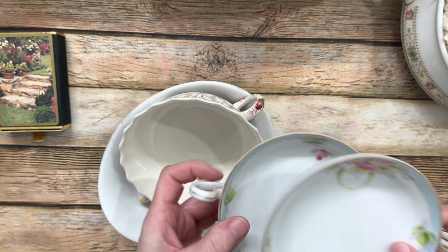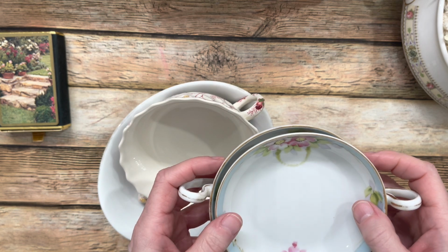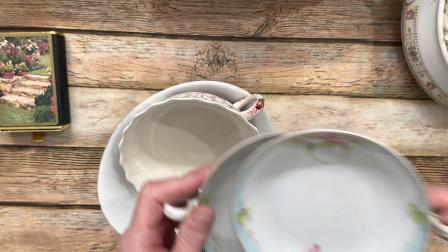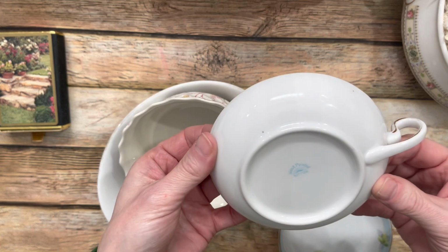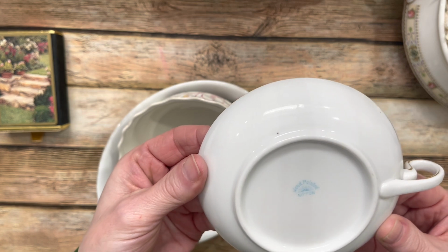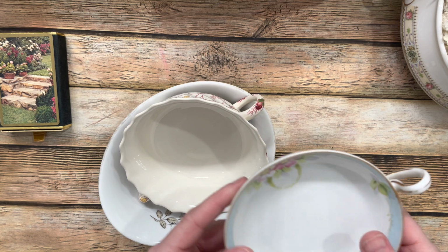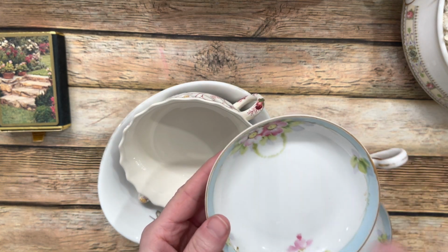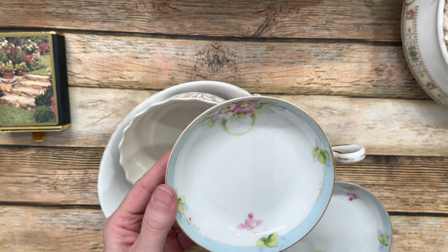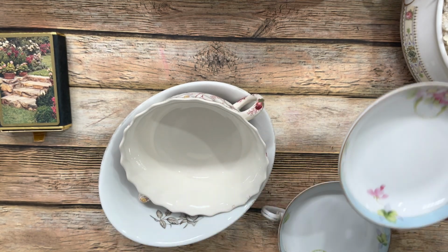These I picked up quite a while back, a couple months ago probably, which I love the pattern on. Hand painted Nippon, and this is from Japan. So I thought that was pretty neat. I like to use these in my craft room. You know, I can set beads in there if I'm working on something or whatever, to hold paper clips on my desk, whatever.